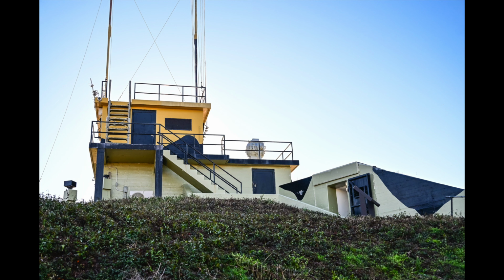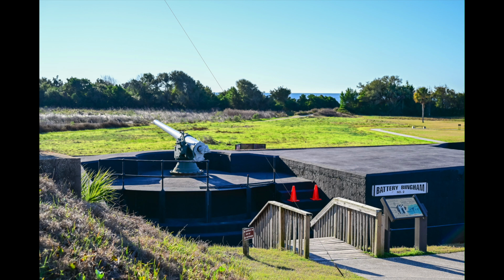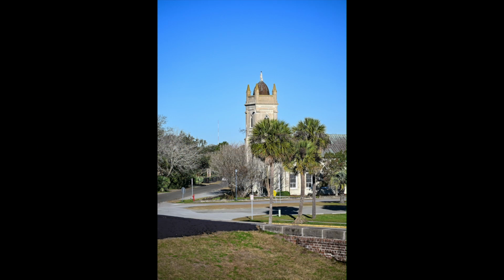It has a searchlight up on the kind of in line with the stairs here in the right-hand corner, and so I didn't bother walking up the stairs. Bob and I don't have great knees, so here's some of the batteries. And not all the battery areas had guns mounted on them, but they were interesting. And I really like this church that was off the campus here. Shows up in a lot of the pictures.